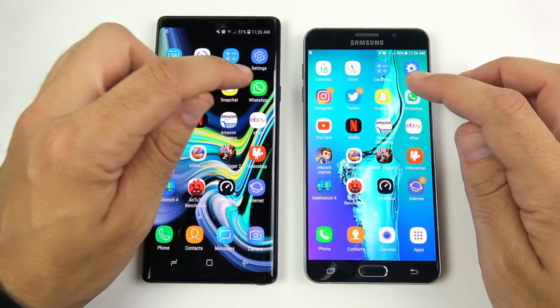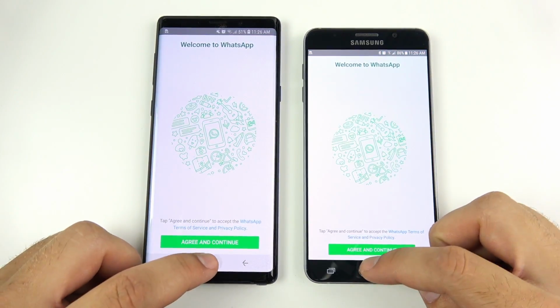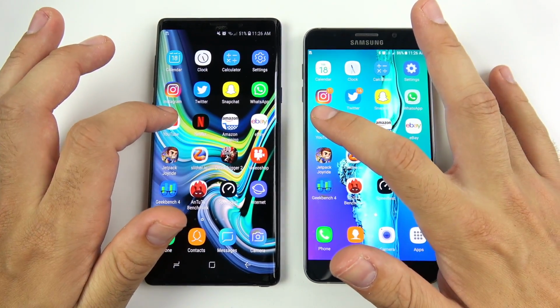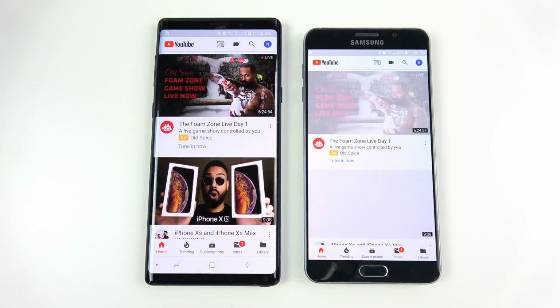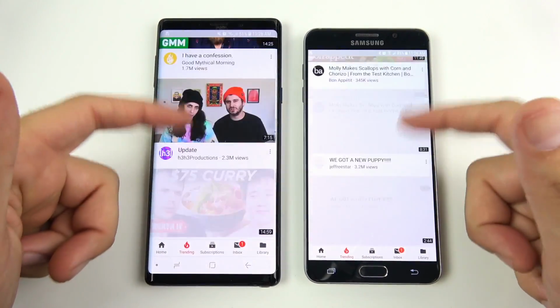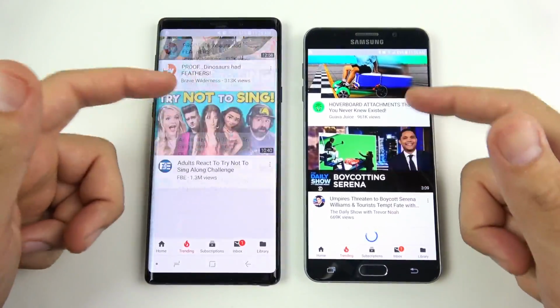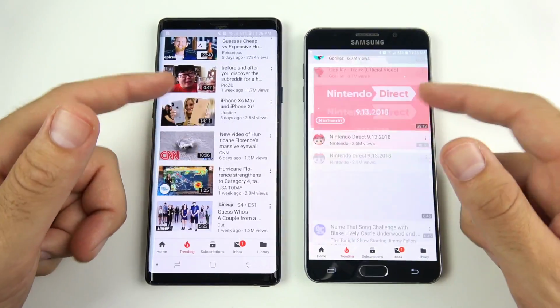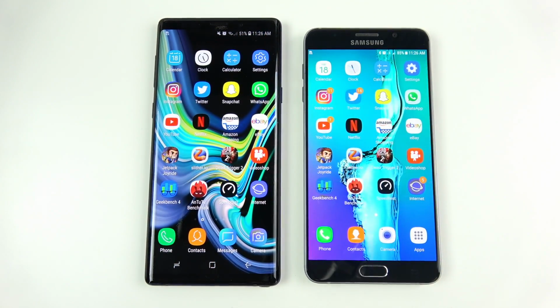Let's go into WhatsApp. You can see that the Galaxy Note 9 is the win again. Let's head over into YouTube now. 3, 2, 1. And the Galaxy Note 9 slightly. Let's go into trending. And you could see right here, very good YouTube performance on both. However, it looks like the Note 5 choked up a little bit there. So definitely I like YouTube on either one of these.